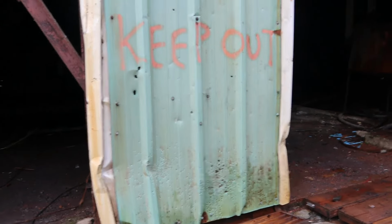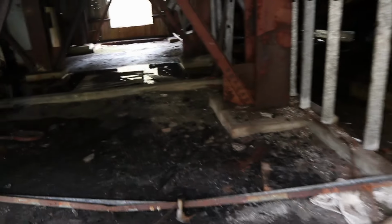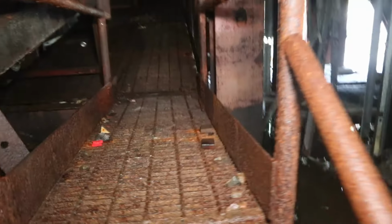Okay, guys, so what we're gonna do now is, you know the ladder we found earlier? We're gonna see if we could get way up there, just for the hell of it. Because, why not? I just need to remember how I got over there in the first place. Oh gosh. Okay. But yeah, guys, I think those slugs we found, those holes we found on the walls earlier, I think they could be from the shells.